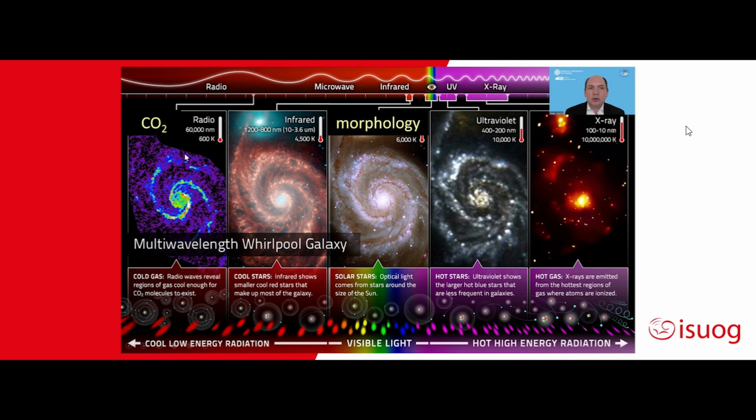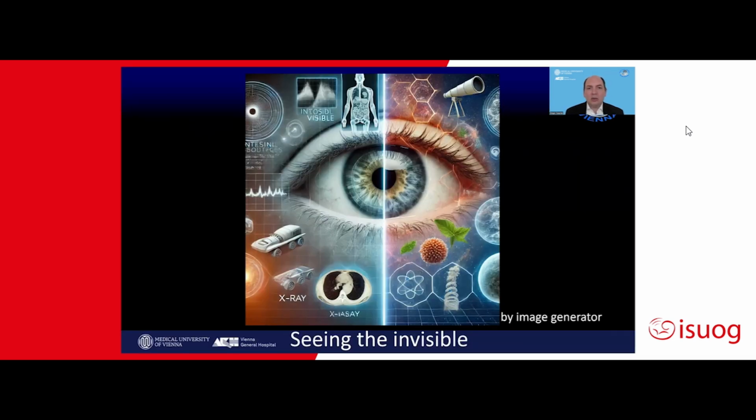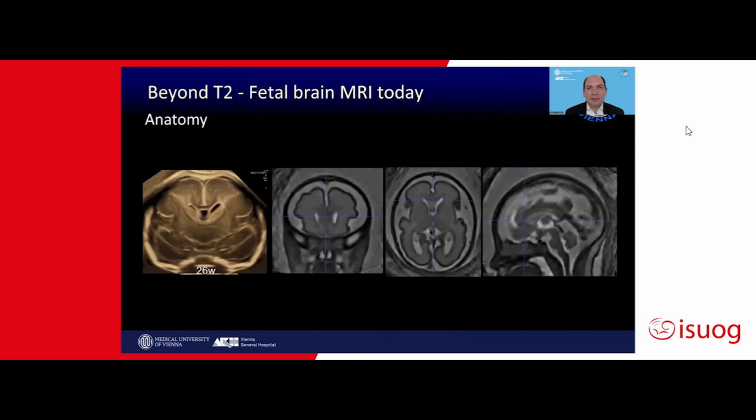If you know how much CO2 is contained within those stars, this will give you a good map using radio waves. You also can get an idea about the size of these stars by looking at the sort of light they are emitting, either infrared or UV, or you can also look at the energy they are emitting, and this is also a very interesting piece of information. And that's exactly how MRI operates. It does not only give you the morphology, it also tries to give you information beyond just structural information. The structural information, and I'm convinced about that, is already covered by neurosonography to a really very advanced stage.